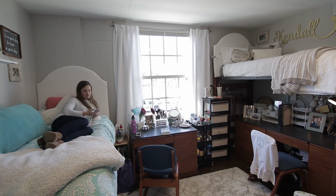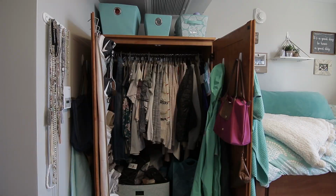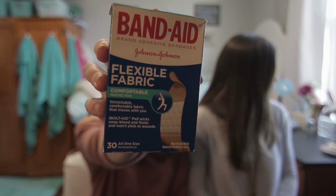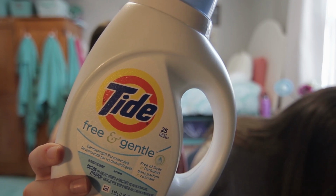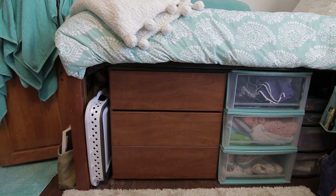Each room comes with 2 beds, 2 desks, 2 chairs, 2 dressers, 2 wardrobes, and 1 micro fridge. There's a few things you don't want to forget at home. Lysol, emergency Band-Aids, stain remover, laundry detergent, dryer sheets, Command hooks, and Command strips. Pictures from home.